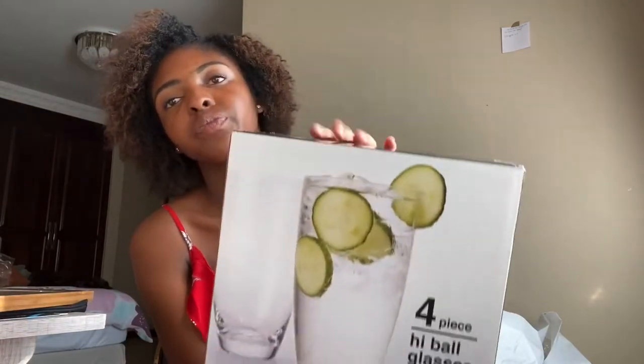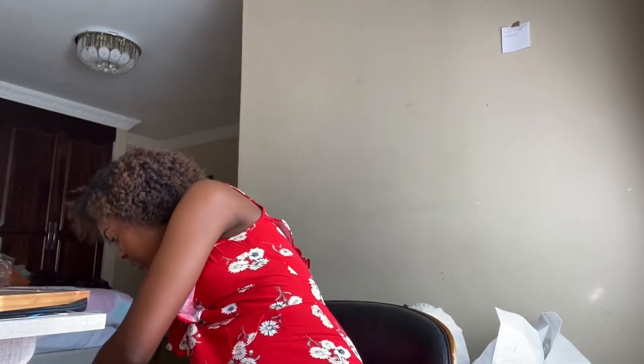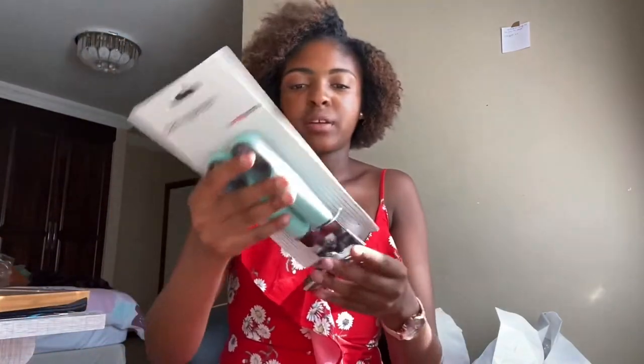Just normal glasses. This was 160 rand. Okay, then I got this can opener for 60 rand from Mr Price Home. Looks like that. I really like the color. I like aesthetic looking things, but I think a lot of you guys know that by now. And then I got this eco-friendly bamboo chopping board for 100 rand from Mr Price Home.